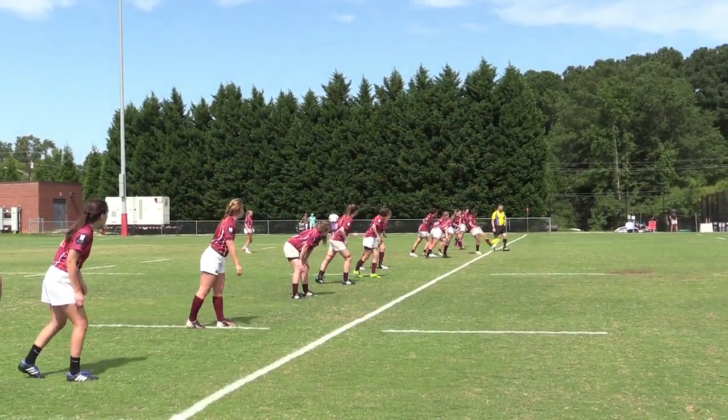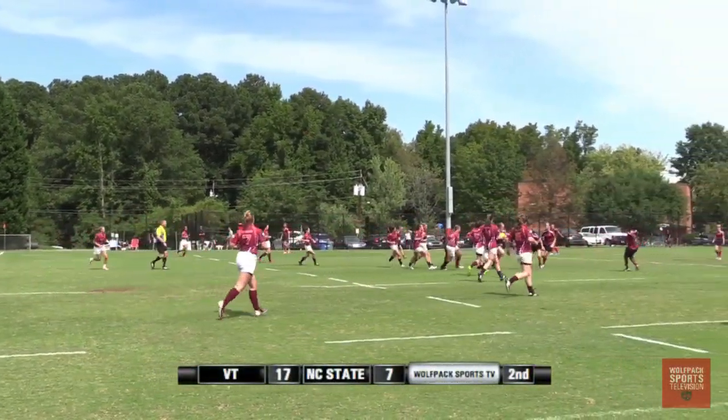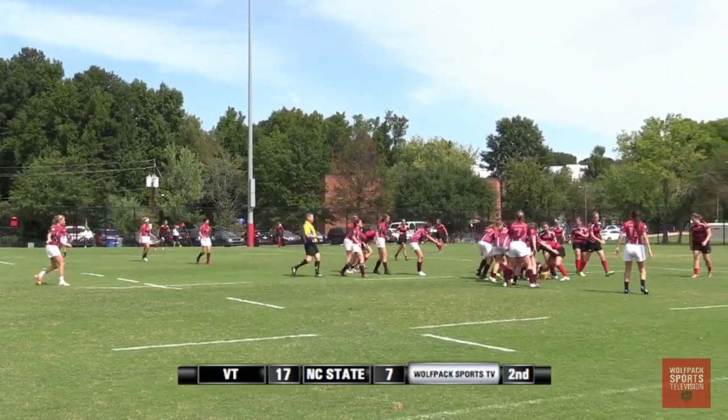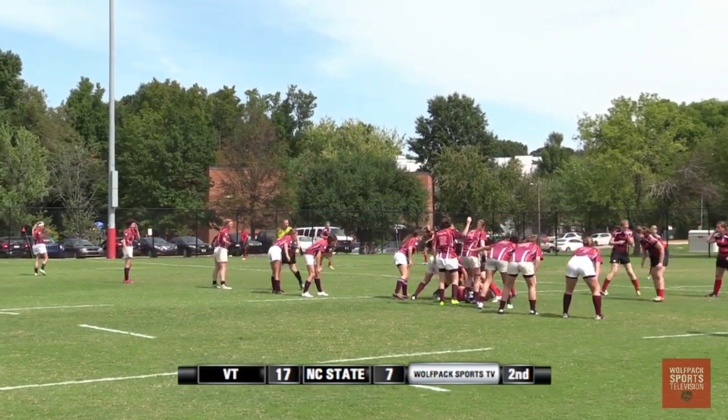All right, here we go, Wolfpack fans. Here we go for the second half. 17-7 is the score. Low scoring affair. A lot of great defense on both sides.